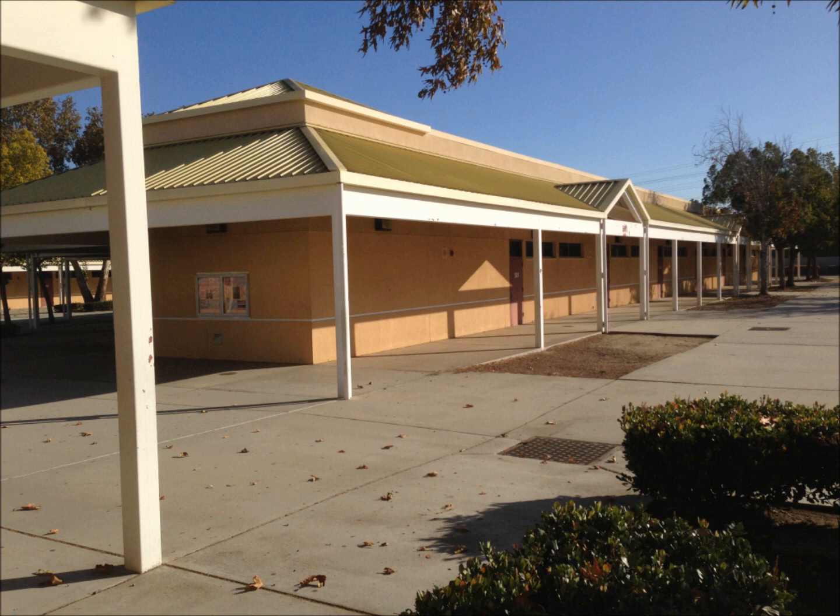This is the 500s wing. We have history, science, and 2 mild to moderate special day classes here. My class is at the very end of the building. This building is located in the back center of the school. Just east of the 500 building is the 600s wing. This building houses the rest of the science classes at the school.